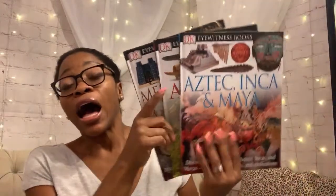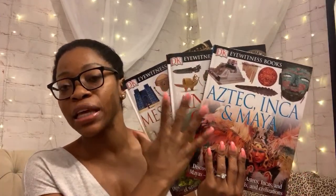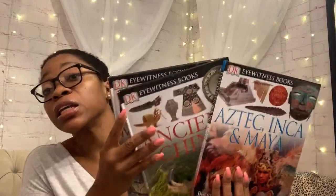So these are the books that we're using. Now, I don't know how good these books are because I don't know of a scholar or an elder that can vouch for the images and what's in here. So I'm really hoping if someone knows someone from these backgrounds, or maybe you've studied, I would like to know if there are any inaccuracies in this, so I don't put that on my children and they come away with some false information. But, so we're doing that.